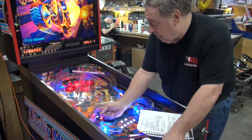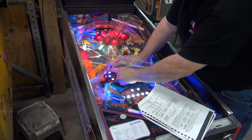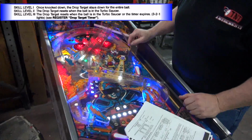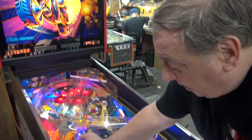Now, your targets here also will reset after a certain amount of time when you play on the harder level. See, that came up, did you see it was only down for so many seconds? You have so many seconds to collect it. Okay, well let's go through the gate here.